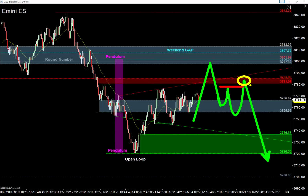As you can see, we use these traps, we use these failures quite a bit around the edges of these trading ranges. Ranges are really common these days, and you're going to want to make sure you really learn how to use what we call failure patterns and trap patterns.